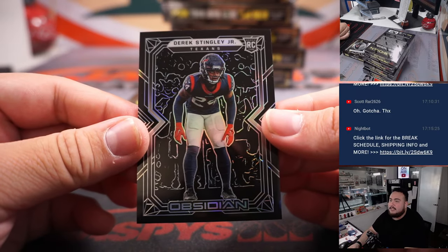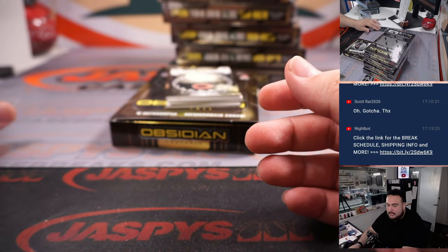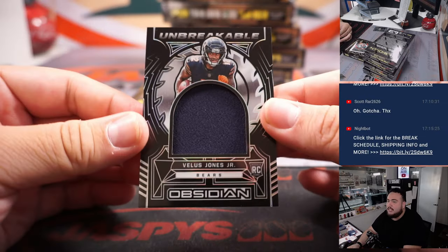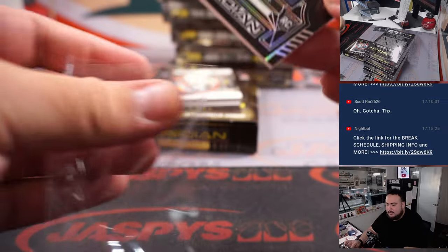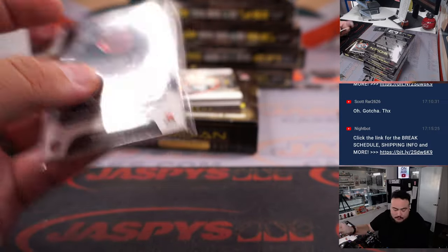All right, we have a Derek Stingley Jr. That's for the Houston Texans, Jacob. Velus Jones Jr. for the Bears, part of the 11-team RMB. 29 out of 125. Spot 9 is Ryan.